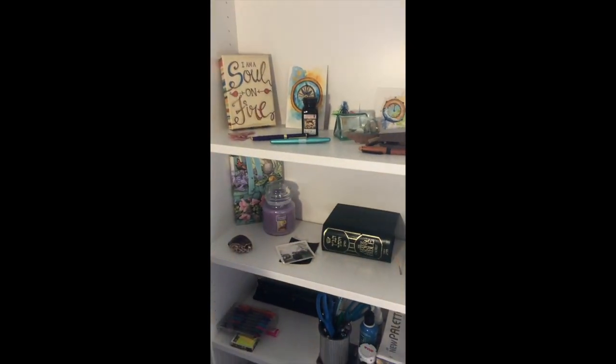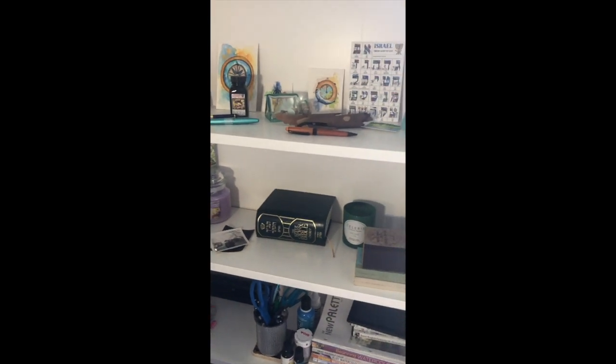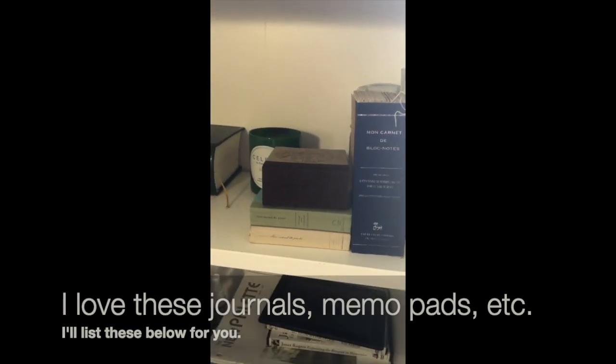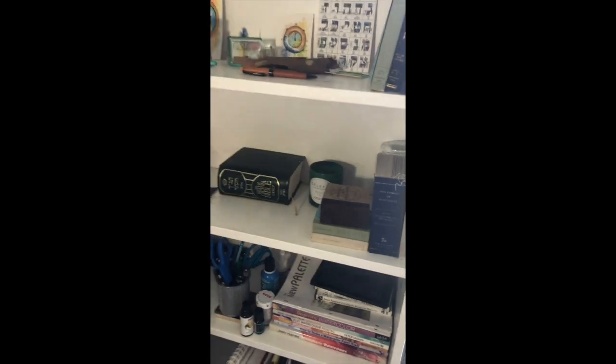And the next shelf, that's an old Keter Crown Bible I got from Israel. I love it. And then see these little memo pads? I'll put where I got those in the YouTube comments. Those are the best journals in the world.